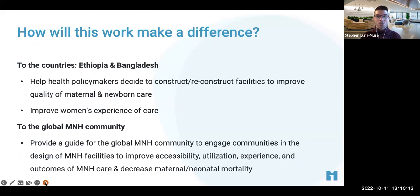So our project aims to accomplish two things. We are working very intentionally for the benefit of our Ethiopian and Bangladesh partners. And we are also trying to extrapolate out and to produce something that can be applicable globally. So in Ethiopia and Bangladesh, we are working with these specific facilities that I highlighted, and we are trying to come up with designs so that the policymakers in either country can decide to construct or reconstruct healthcare facilities, specifically the maternal and child care spaces, to improve the quality of maternal and child care delivered in those facilities. And then if those facilities are constructed, we hope that that will lead to improvements in the delivery and quality of care.